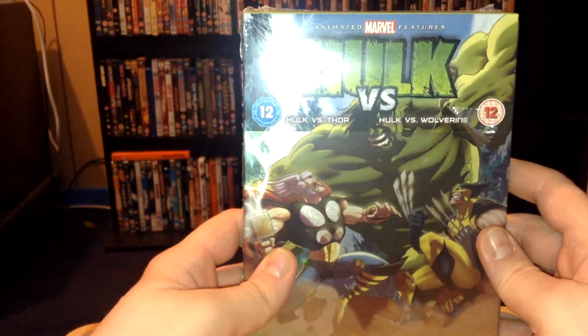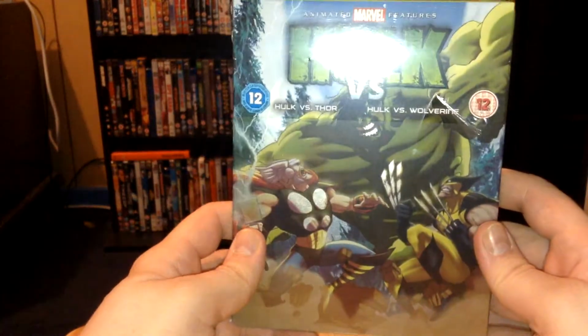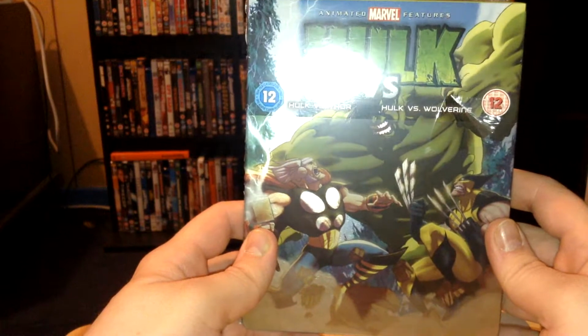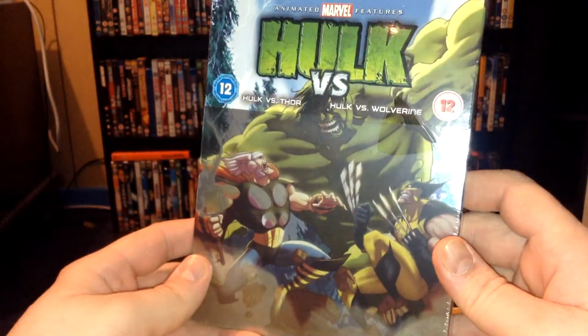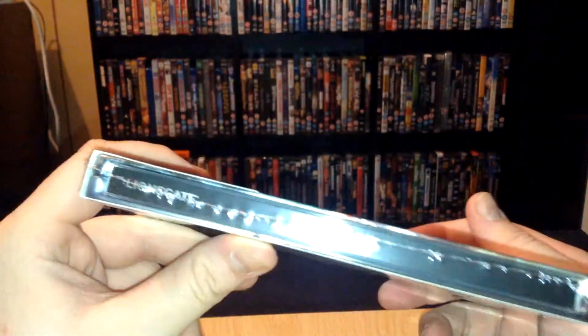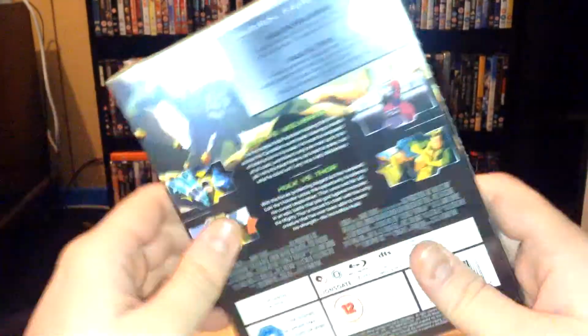Next we have Hulk Versus. It's got the two episodes of Hulk versus Thor and Hulk versus Wolverine. Oh, sorry guys. Which is just one of them random Steelbook pickups. It was cheap.